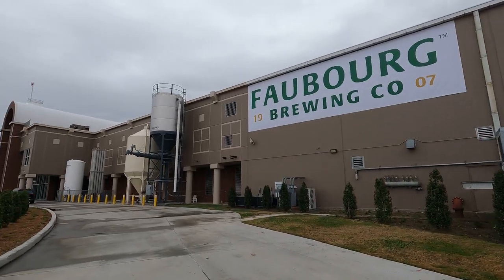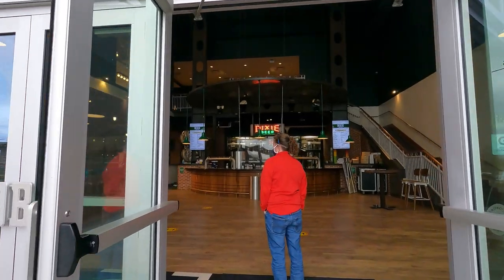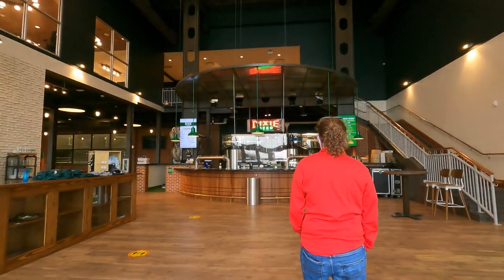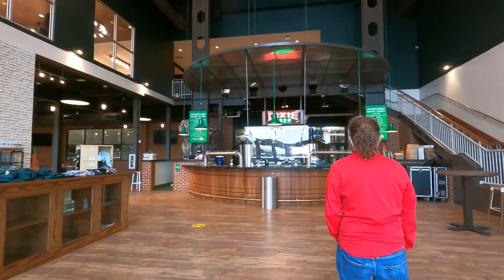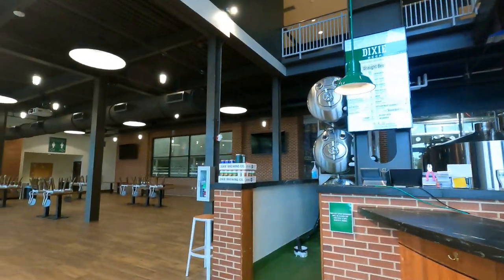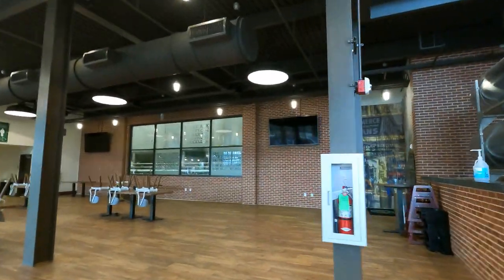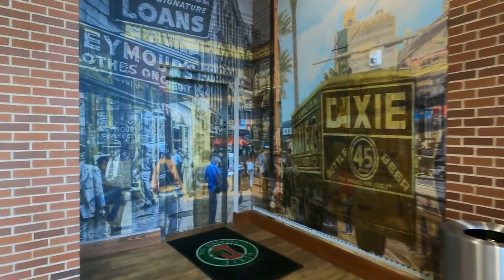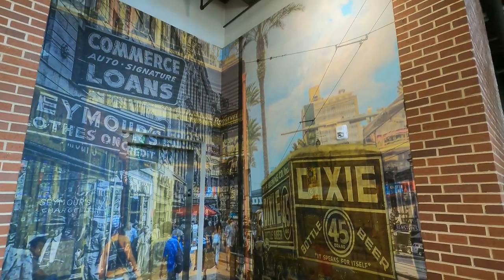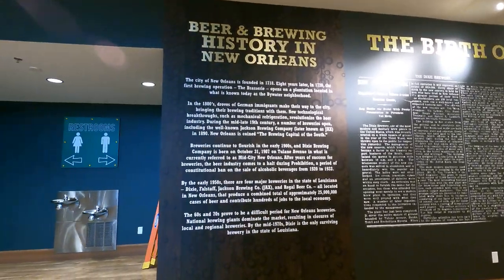On the way back to Fontainebleau State Park, I had one more place that I wanted to go, and that was Dixie Brewing. I recently saw a documentary on the history of beer, and Dixie was mentioned as one of the oldest breweries. So I wanted to check it out for myself. Upstairs, they have a history museum, and they were able to salvage some really cool old stuff from Hurricane Katrina, so that was really neat to see.